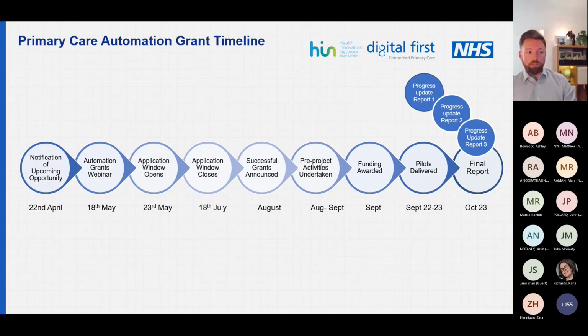We'll be announcing the successful grants in August, and then there'll be some pre-project activities undertaken before first stage funding is awarded. We're expecting pilots to kick off then in September and run for 12 months. And as I said, there's a quarterly reporting requirement back to ourselves, who will be compiling data from each of those projects and feeding back into a final report at the end of the 12-month period.